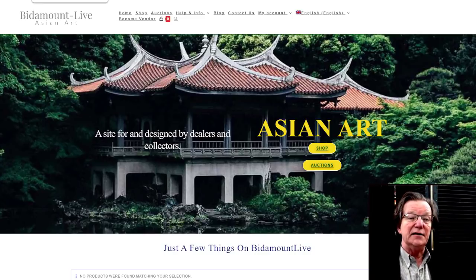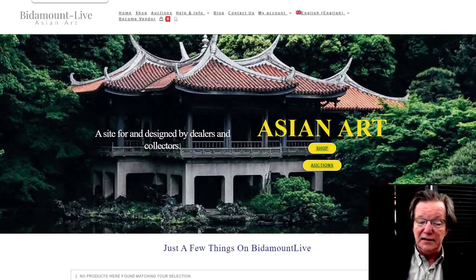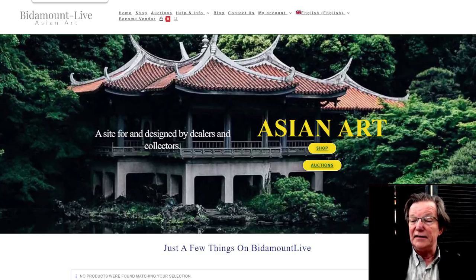There's a lot going on there, and you're going to be seeing a number of things turning up next week. A seller over in the Netherlands has asked us to give them a little bit of a hand, and we're going to be getting their things brought in, which is a lot of fun. Some nice Chinese things and Japanese things.